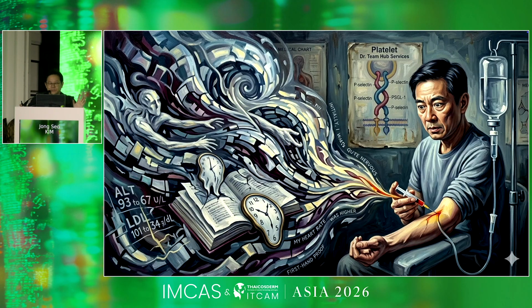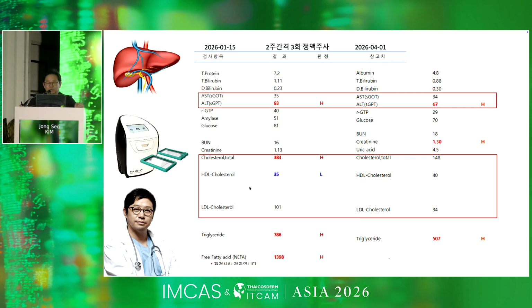Honestly, the first time I was very nervous and my heart rate was maybe higher. So naturally, I started studying more and more to survive. Let me show you my blood test at the time. Initial anxiety turned into confidence. I began to believe that PRP IV may be one of the options for supporting health and rejuvenation of the whole body. It may shift body regeneration and metabolism from the inside out.